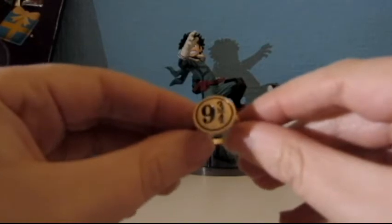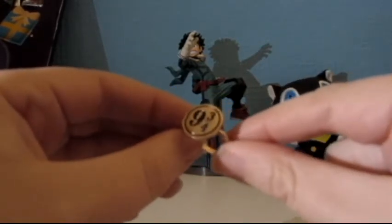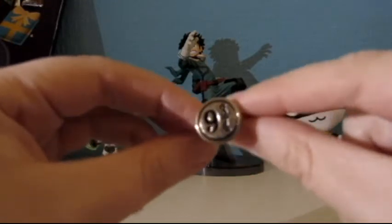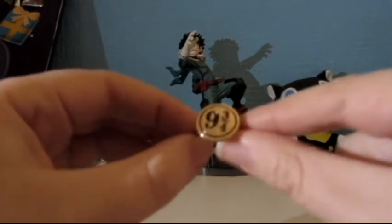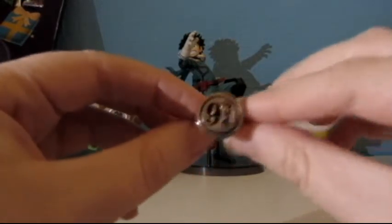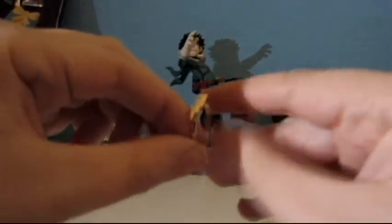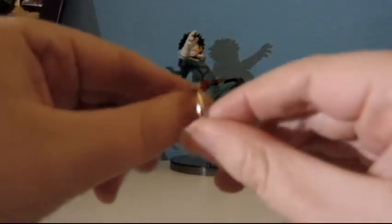So first up is this ring that is the 9 3/4 platform, which if you're a Harry Potter fan, you know why this platform is very, very important. It's really nice. So there's that one. Then, of course, since it's Harry Potter, we've got the classic little lightning bolt, and that's really nice there.